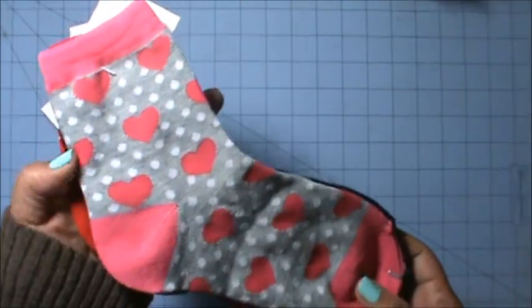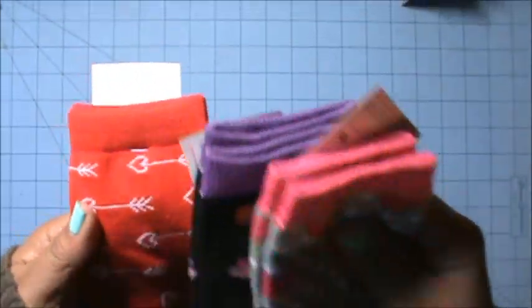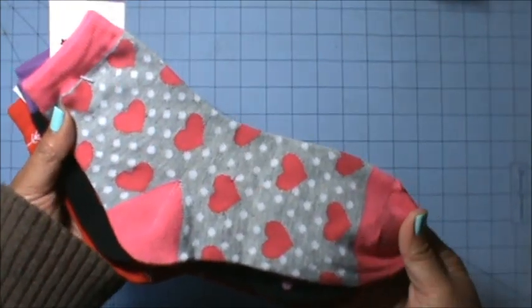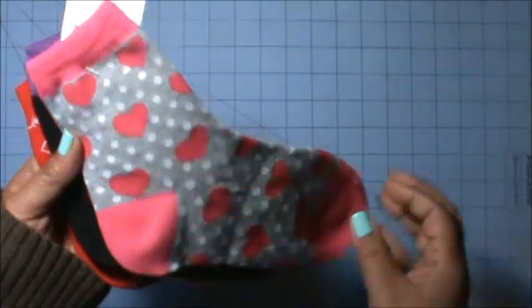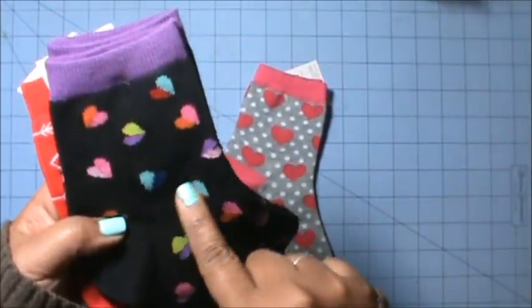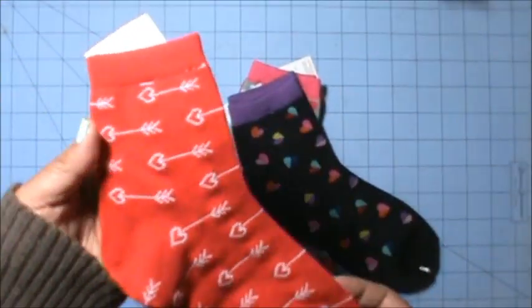So I really love these socks at the dollar spot, and I always get them when they get new ones, but here are the Valentine's Day ones that they had. Here's this one. I think there were a couple more styles, but these are the ones that I like the best. I got that one. I got this one. Super cute. It matches the tissues that I got. Love this one. And then I got this one.